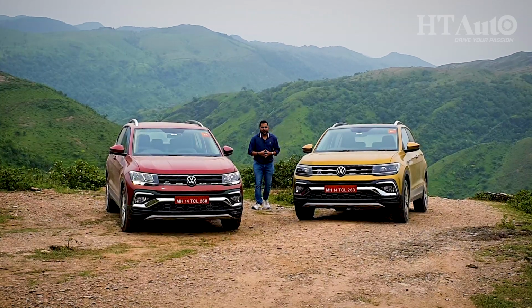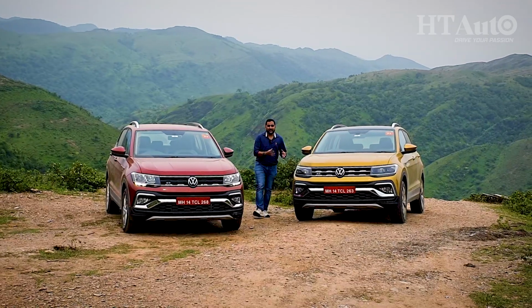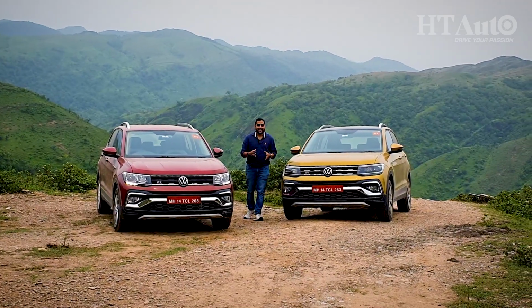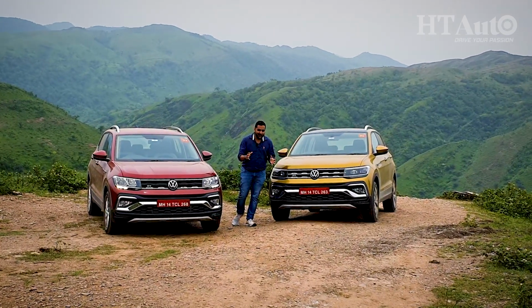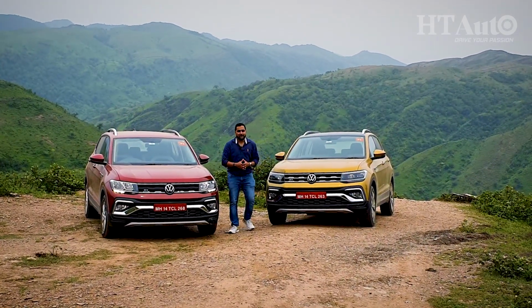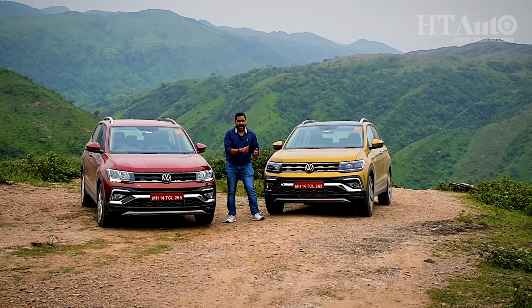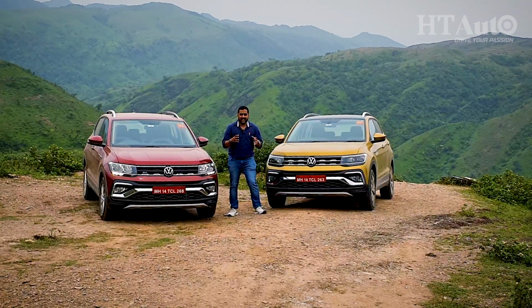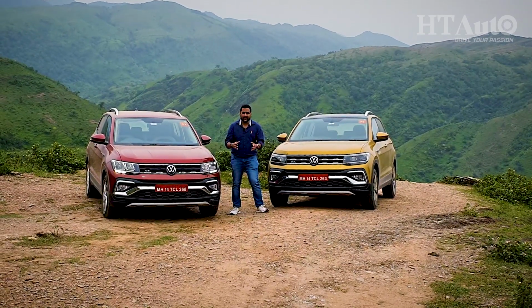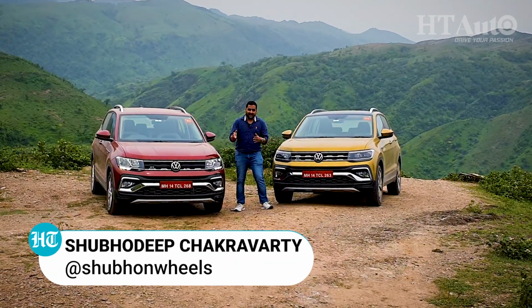The mid-size SUV space has been a favorite in the Indian car market. And while there are formidable players in this segment, now Volkswagen is ready with its much-awaited, much-talked-about Taigun SUV. We're driving both the Taigun SUVs here. One is with the manual transmission, the other is with that 7-speed DSG, and we're taking a closer, in-depth look at everything, right from how it looks to how it drives and everything in the middle.